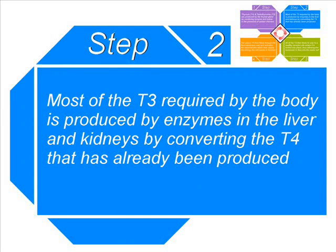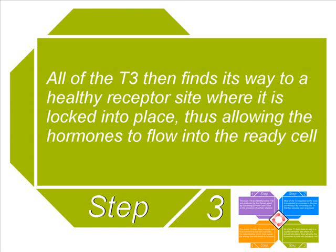Step 2. As much as 80% of the remaining T3 is then produced primarily in your healthy liver and kidneys through a series of enzymatic processes in which one of the T4 iodine molecules is removed. Step 3. The active T3 then finds its way to a healthy receptor site, which acts like a lock and key mechanism to allow hormones to readily flow in and out of a cell membrane.